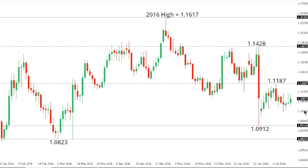Euro dollar. So the euro has mostly been consolidating in recent trade, though overall the pressure still remains on the downside while the market holds below a recent high at 111.87. With this high in place, there is still risk for additional setbacks back towards a retest of the June 24th low at 109.12, below which exposes 108.23. We would need to see a break back above 111.87 to take the immediate pressure off the downside.